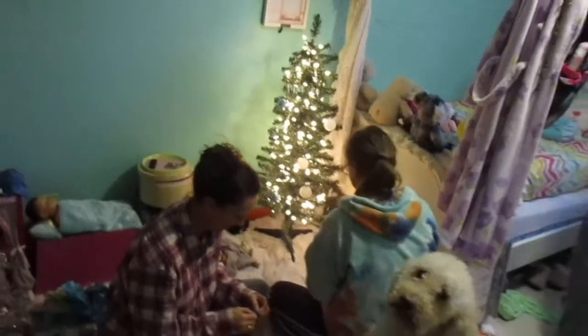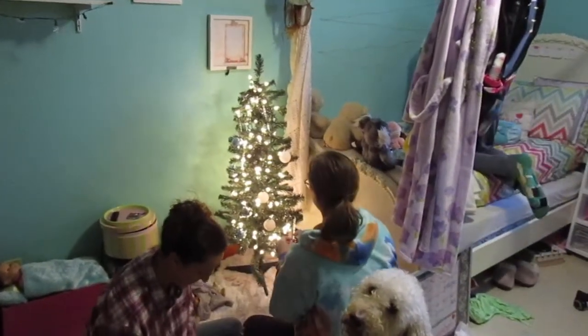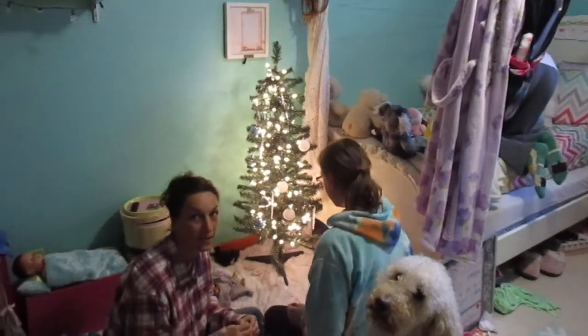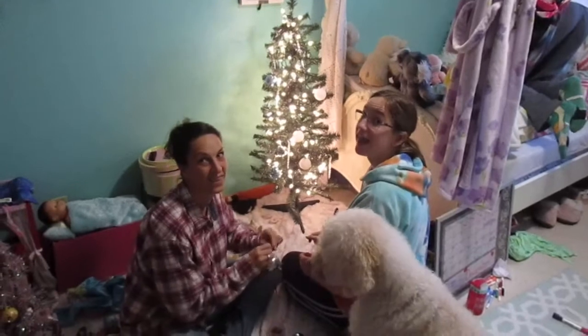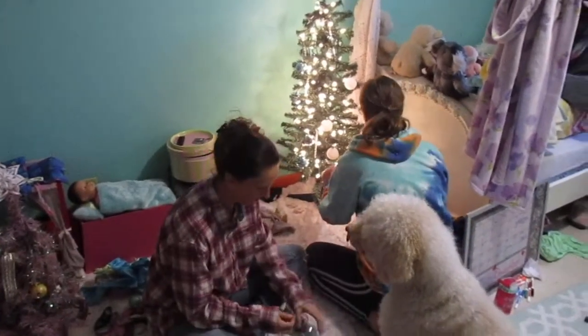You have to guess which one is your gift. Oh, my goodness, look at that. We got garland, too. We got silver garland. So we got tinsel. No, I hate tinsel, because it's just not for decorating. We got ribbon. We got silver ribbon.